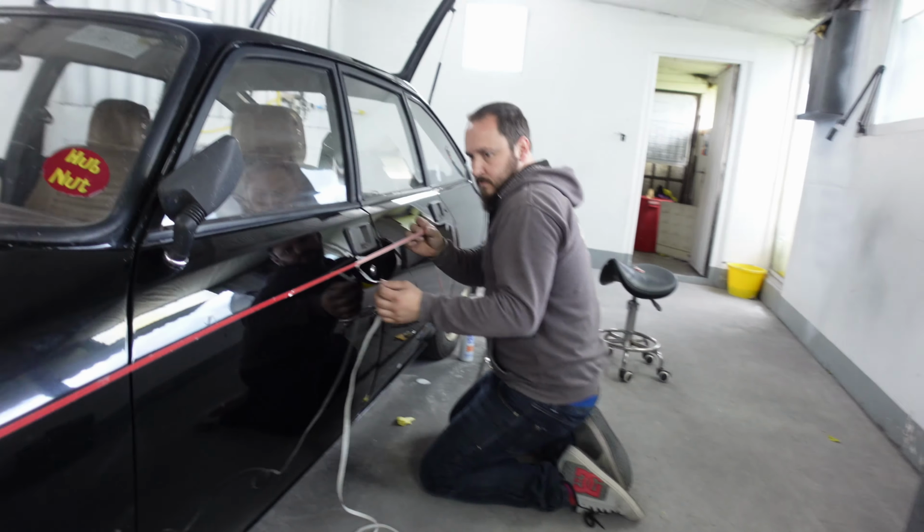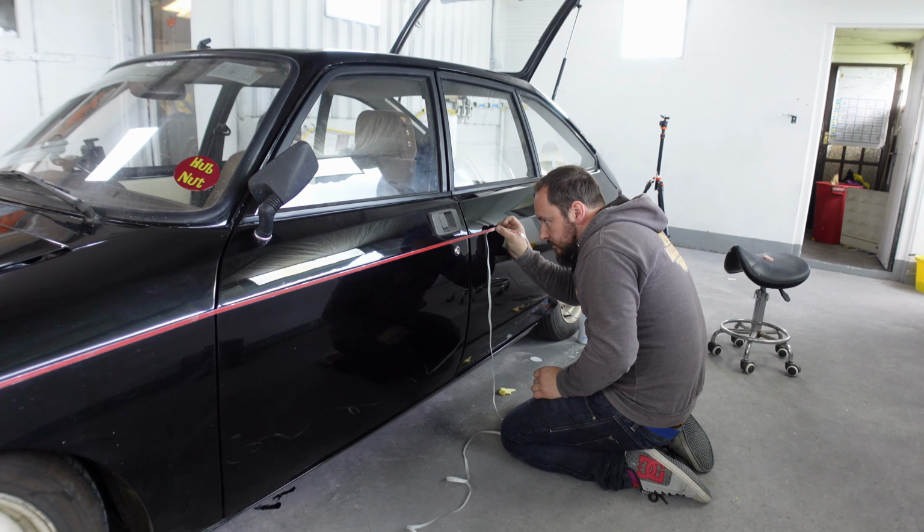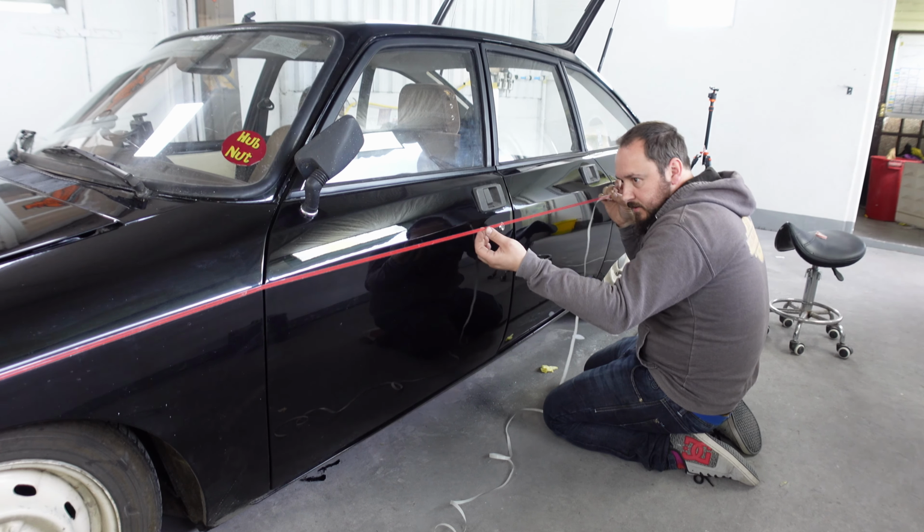Giselle's going to look so pretty on her summer adventures. Got a lot of faith in his French cars, hasn't he?